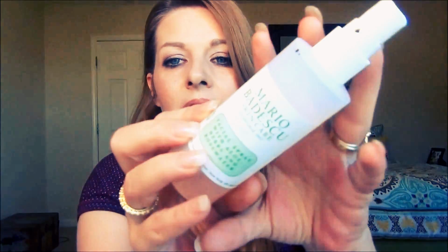I've shown this a million times, but I'm still going to keep showing it. The Mario Badescu facial spray with aloe, herbs, and rose water. It's one of the best facial skin treatments I have ever used. You can see it's almost gone. I need to order another one. These last a pretty long time. I think they're perfect for Christmas presents, stocking stuffers. They're not expensive. I'll link it below, and it smells amazing.